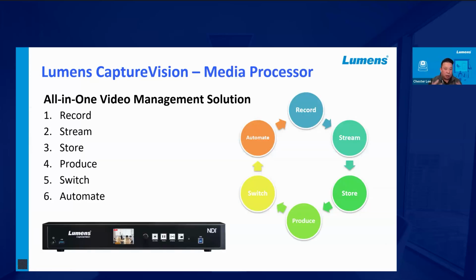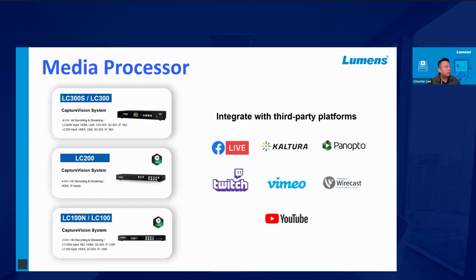So as we look at the cycle of Capture Vision, we'll talk about it from the point where you record, stream, store, produce, switch, and automate. So there's a number of functionalities. We'll talk about the GUI interface in a few moments as well. As we know, we have three different flavors to choose from, from our high-end LC300 series to our entry-level LC100. The LC300 has a 4-HDMI or 4-channel connection, while the LC100 series is a 2-channel solution. As noted, we work with a number of third-party platforms for the streaming capabilities.